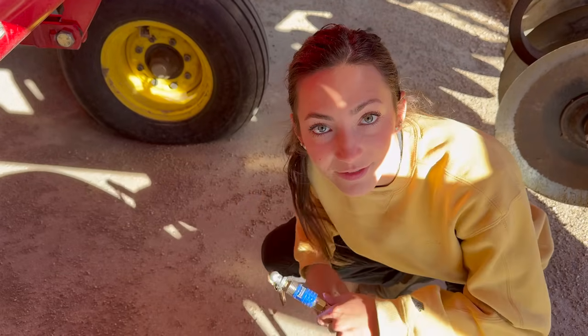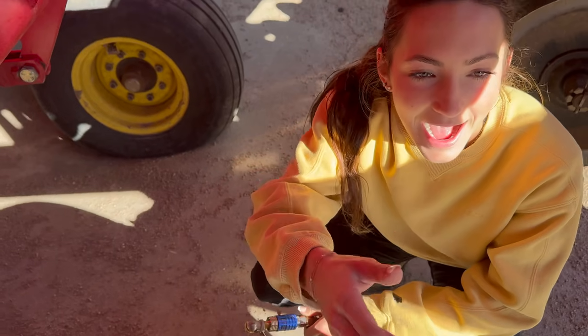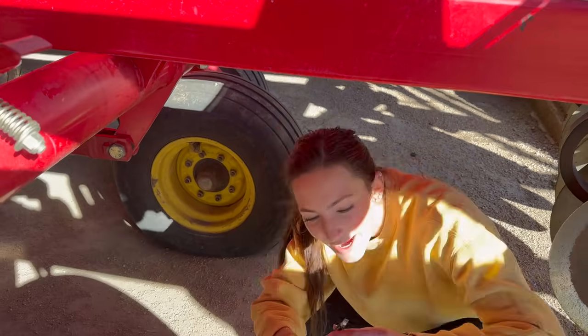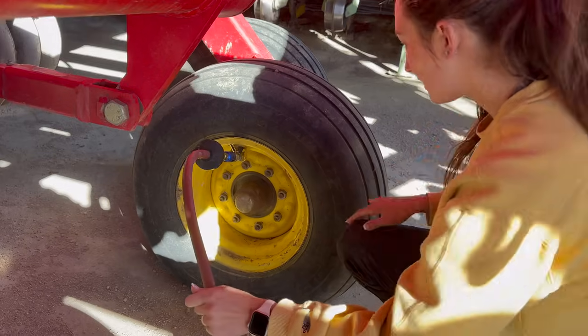Look at that knife. Give me a knife, buddy. I do, actually. Haha, thank you. Grant's knife has a screwdriver attachment. How cool is that?